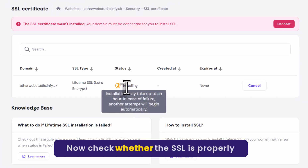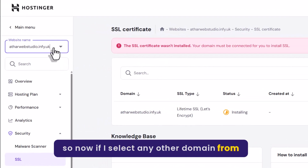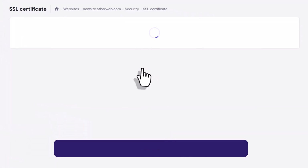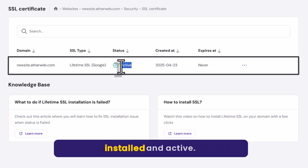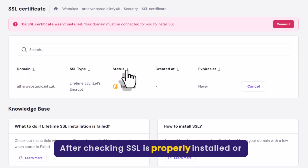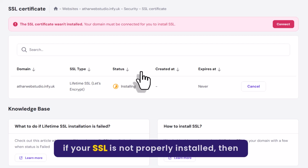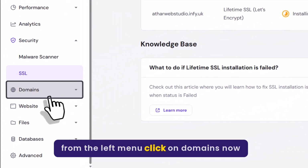Now check whether the SSL is properly installed or not. So for this domain, SSL is currently installing. So now if I select any other domain from here, as you can see that SSL is properly installed and active. After checking SSL is properly installed or not, if your SSL is not properly installed, then you can contact the Hostinger support.